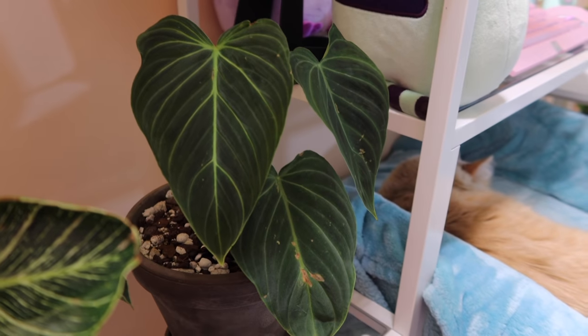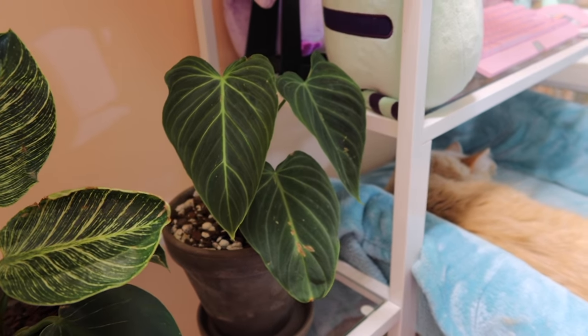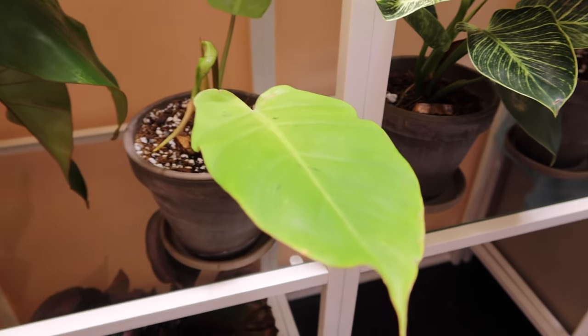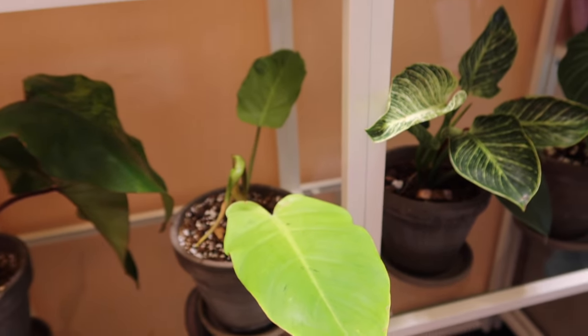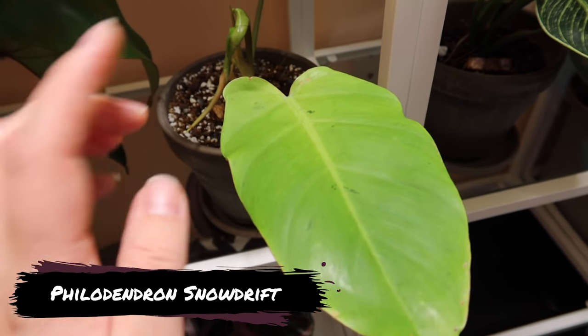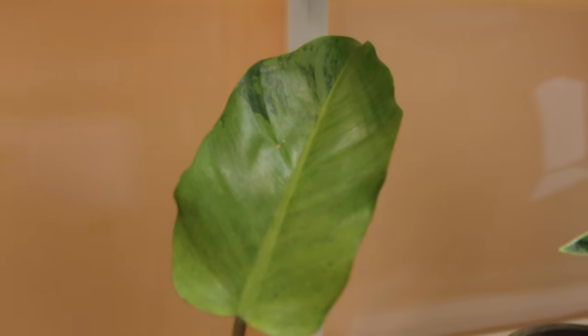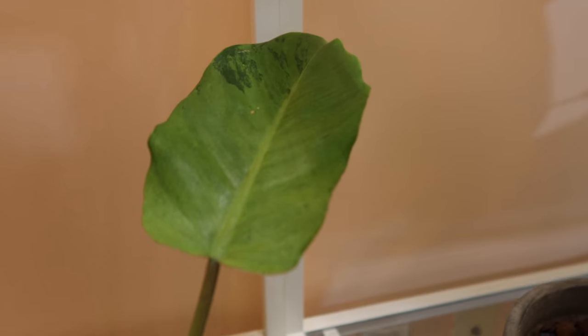And the awesome thing is, it is growing a new leaf. So this is also one I got from Tropical Plant Supply. So if you can't tell, I definitely recommend this seller. He has some amazing plants. Over here is my other plant from Tropical Plant Supply. It's a philodendron snowdrift. There's one that actually looks like this that has jungle in its name. That's what I was thinking of. I think it was like Jungle Boogie.